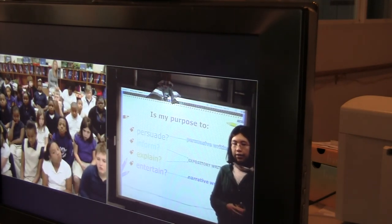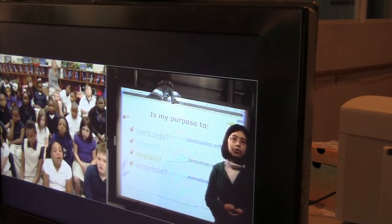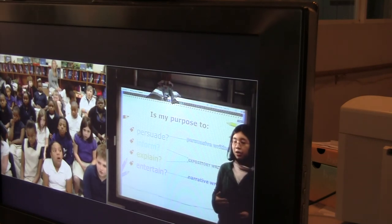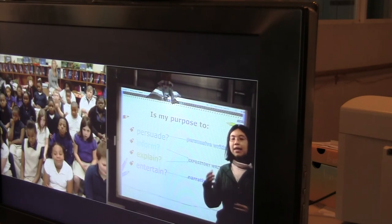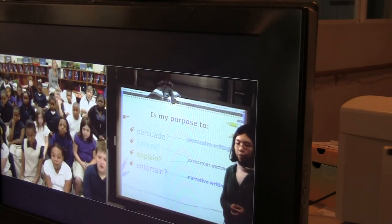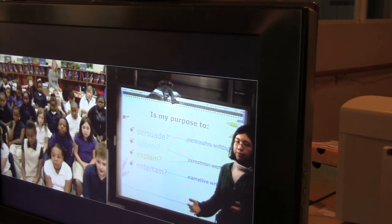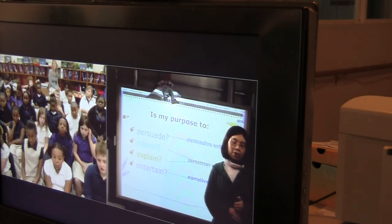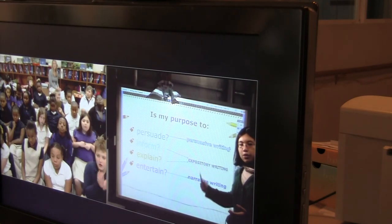Expository writing, on the other hand, is where you inform. So your point is not to convince readers that penguins are so awesome. Your point might be to tell the reader about penguins and where they live and what they do. Narrative writing, your point wouldn't be to tell about penguins, and your point wouldn't be to convince that penguins are so great. In narrative writing, you might tell a story about a penguin family or something like that. Those are just a few different examples.